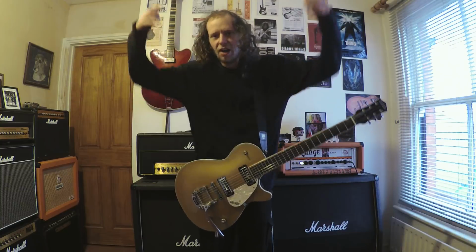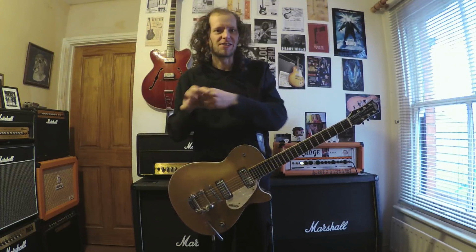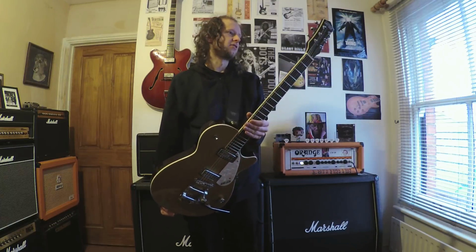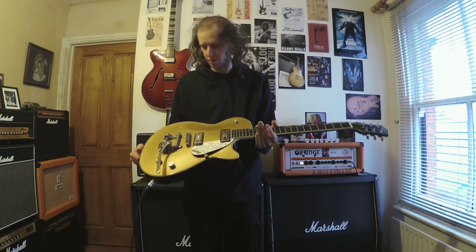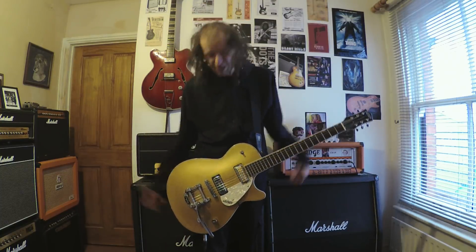I have this guitar to show you today, and I am very happy because I have wanted one of these for about 6 years. No, longer. Probably about 7 or 8 years, actually. Yes, this is a 2009 Gretsch Pro Jet, I think they're called. They're like a Duo Jet, but the cheaper Chinese-made model, with a Bigsby, which was a need for me with one of these. And it's a Goldtop, which I love immensely.